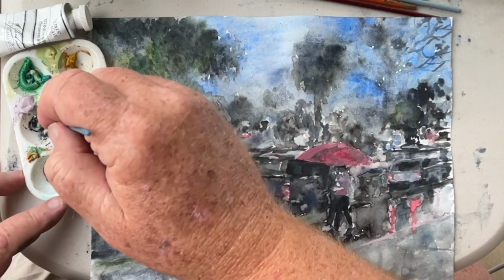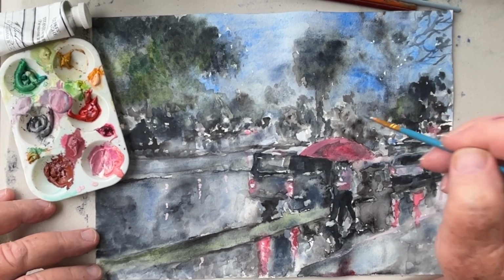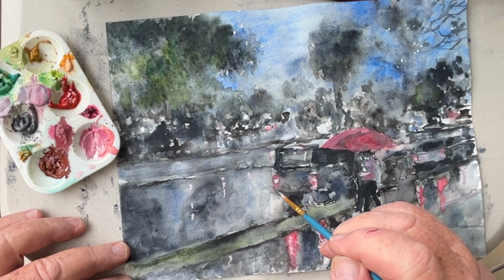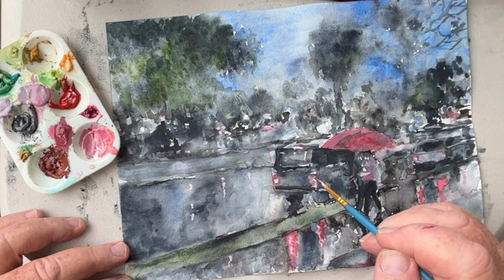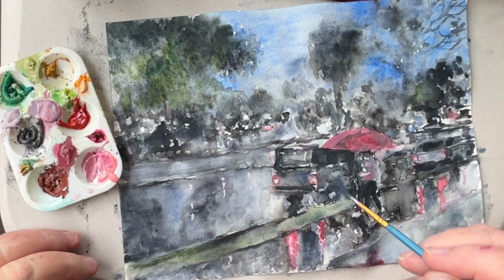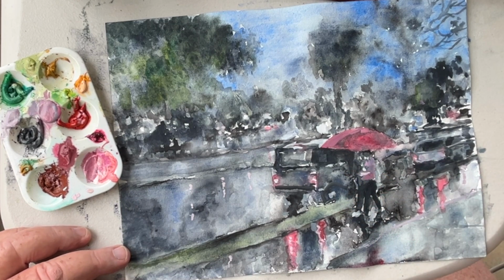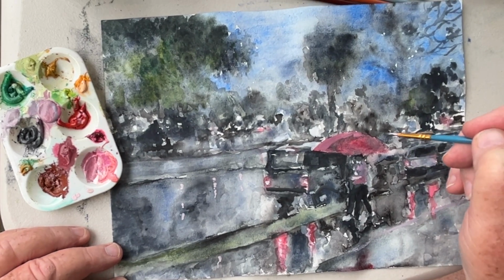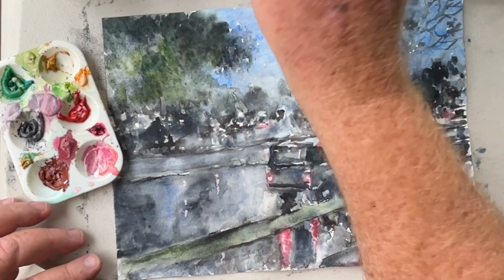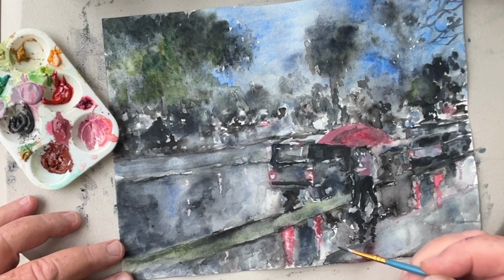Now let's get some of that stuff in the background a little bit more defined. There's a lot of trees over there. And you can probably mix the gouache with the watercolor a little bit.